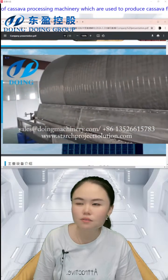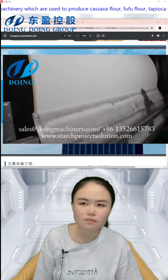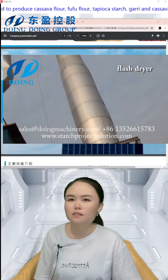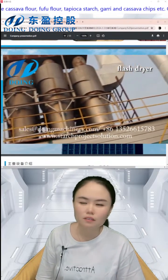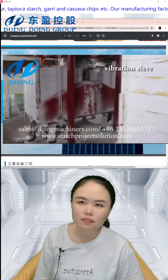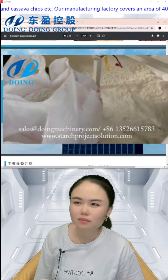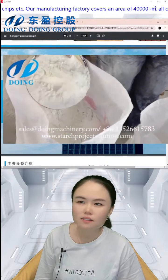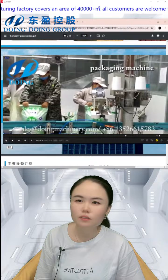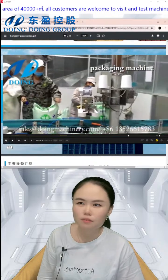After that, we use this vacuum filter machine to do the dehydration. So you can see this wet starch discharged by the machine. And the next is the drying, the flash dryer, and sieving. And the last stage is packaging. This uses the automatic packaging machine for the final packaging of potato starch.